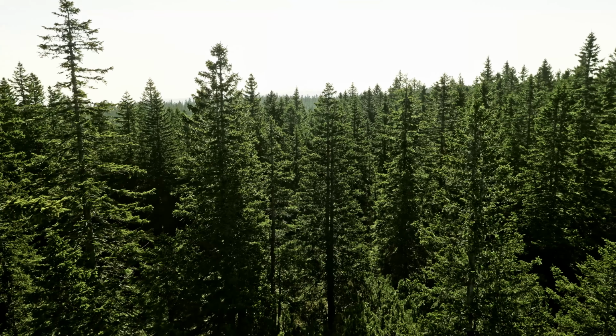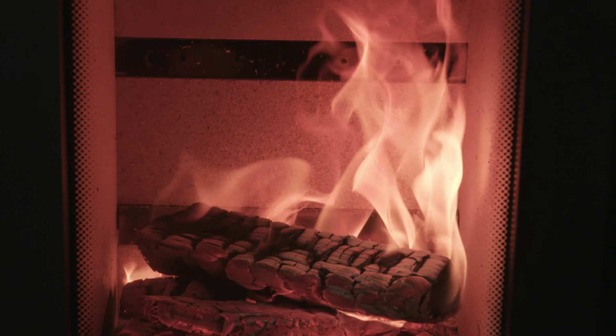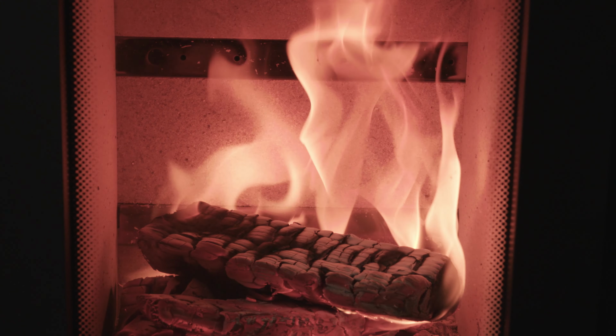With the rising awareness of climate change, it's important to say that wood-burning stoves are eco-friendly. Wood is a renewable resource and it burns very cleanly in our stoves, which means we can keep the emissions very low.